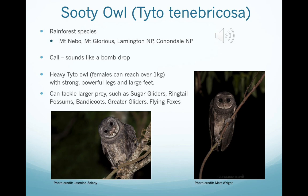So quite an amazing and spine-chilling vocalisation. The sooty owl will make this bomb drop call as they leave and return to their roost, and you'll also hear them making this call as they're flying around their territory at night. But like I said, they do have a few different vocalisations. They will make some typical Tyto rasping screeches, and they also make a series of very sweet insect-like trills.